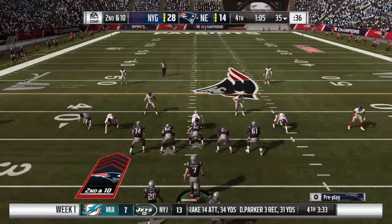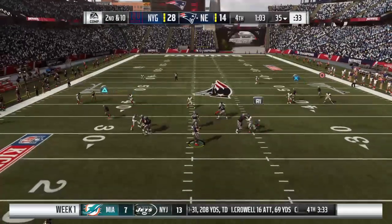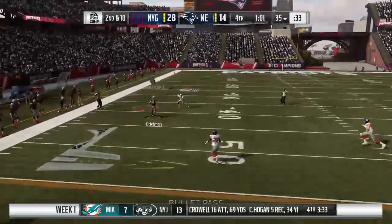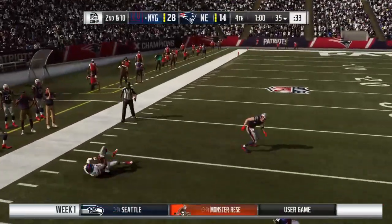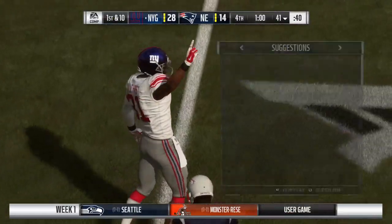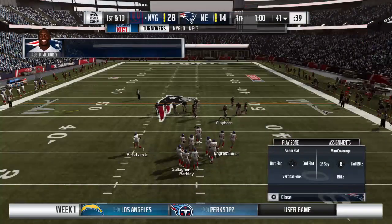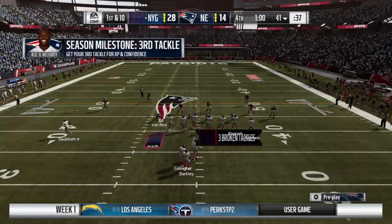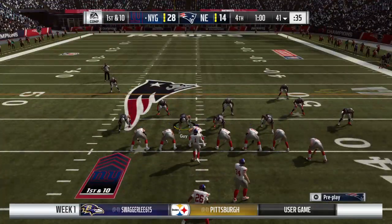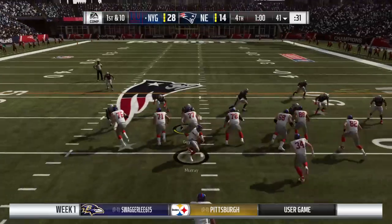Here's 2nd and 10 now from the 35. Now he'll look to throw here on 2nd and 10. And this is intercepted, and that should do it. Picked off by Marcus Gilchrist. He was looking for Edelman there. Obviously disappointing, but you had to go for broke here, down 2 scores. So that forced you to make some throws you definitely wouldn't want to make. And I think this interception is going to pretty much write an end to this one.